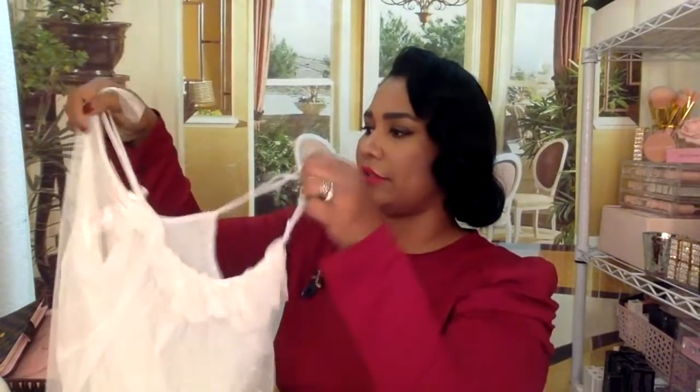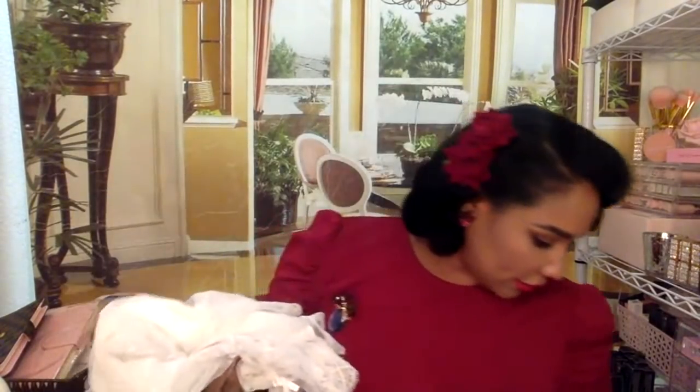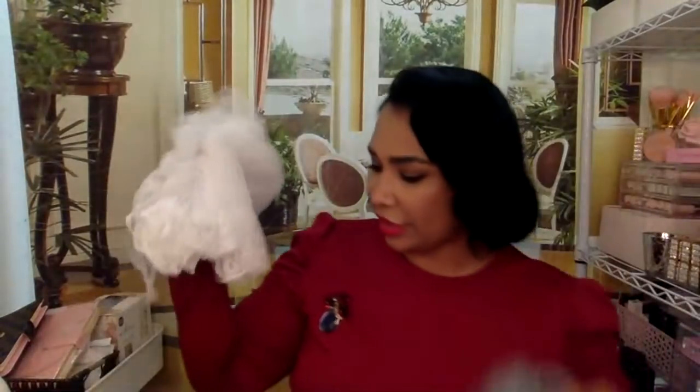This is so cute though, right? This is Oscar de la Renta too. Sometimes you can find some really good brands of these vintage 90s scarves for super cheap online, especially like Poshmark or any place that sells vintage, even Etsy.